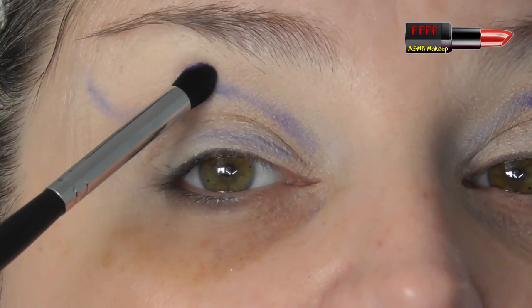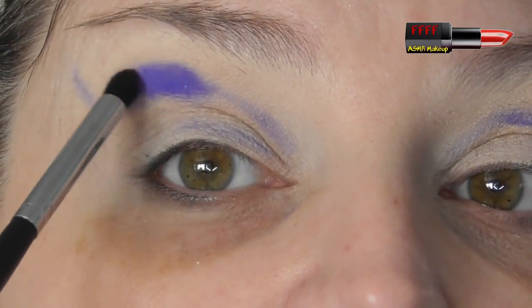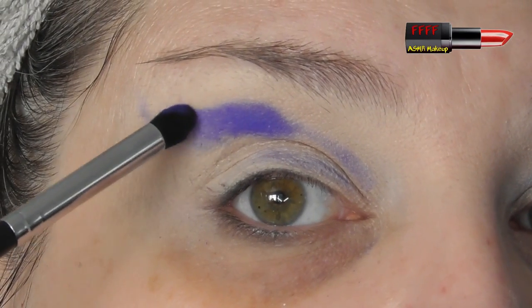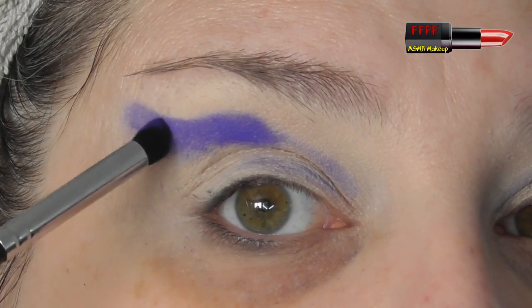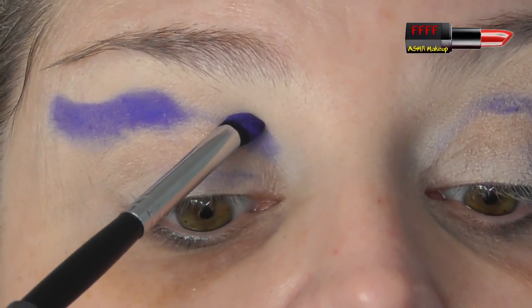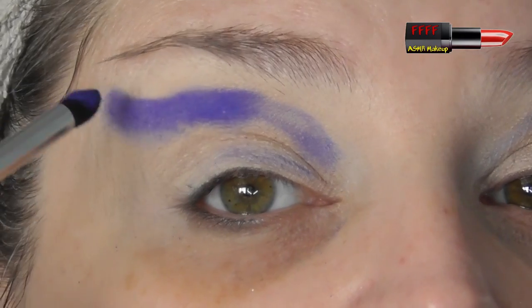So what I'm going to do, following this line, I'm very carefully, very gently, just going to pat this colour on, following the line that I had created. Because obviously this isn't on a non-set base, so it's on a sticky base, and this is one of the pressed pigments, so you may get some staining from this.